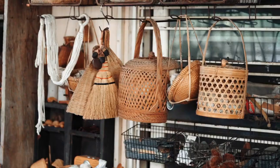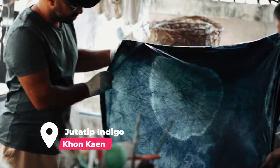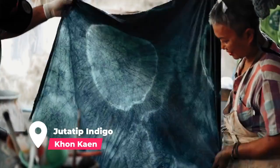Next, we do some activity. We do the indigo handicraft. So both of you will do it. Let's do that. Thank you. Please, indigo, make color. Beautiful. This is such a beautiful ritual.